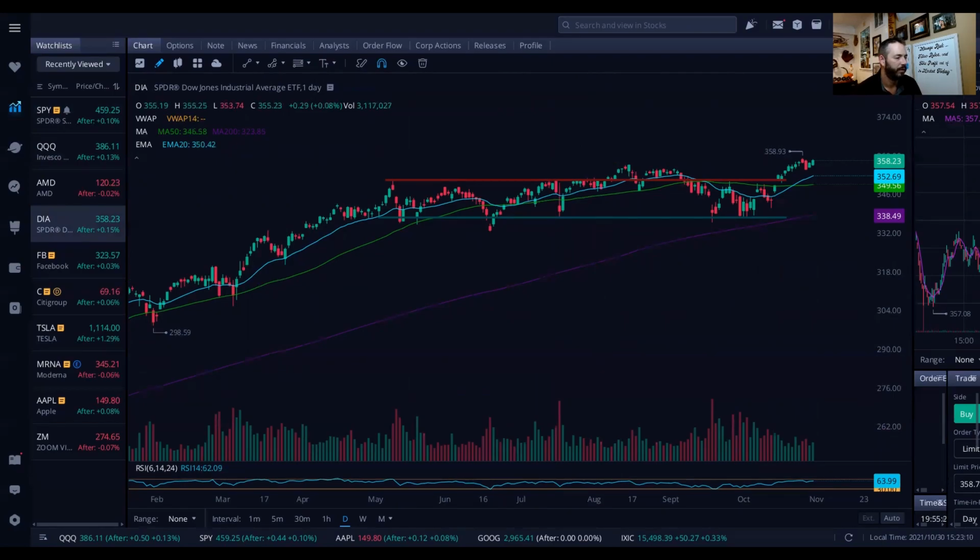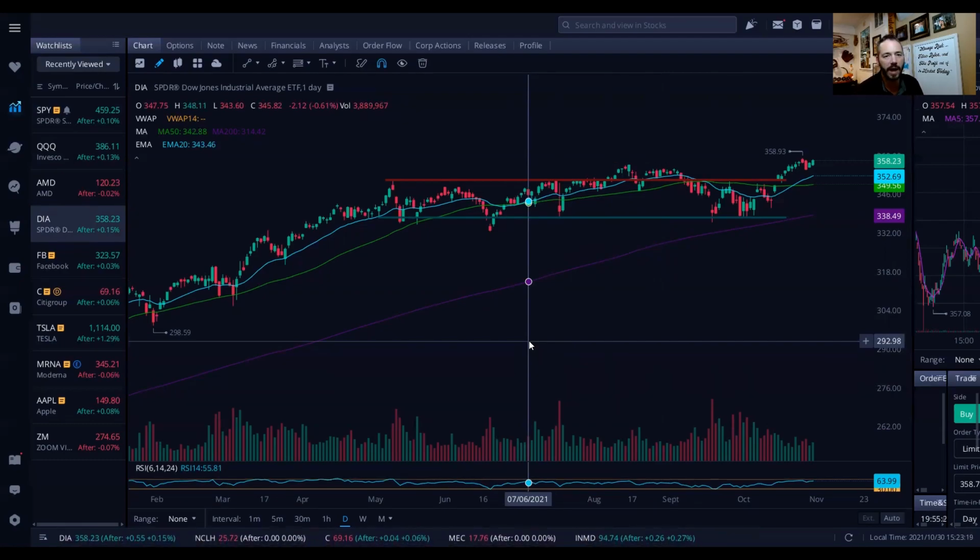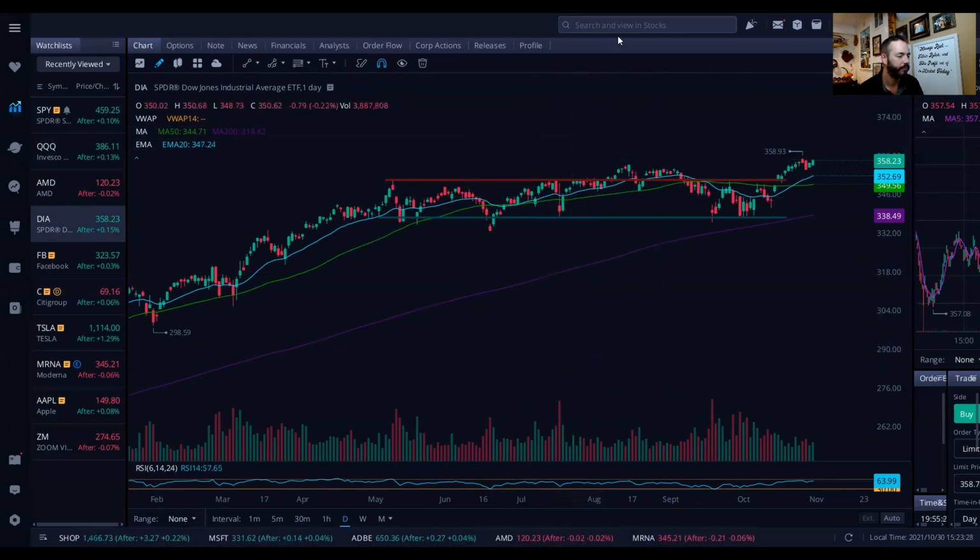So those are the 3 indexes, and the RSI is at overbought levels. So just know that we may be in a little bit of a pullback and then rip up, but it is definitely a dip buy type of market.